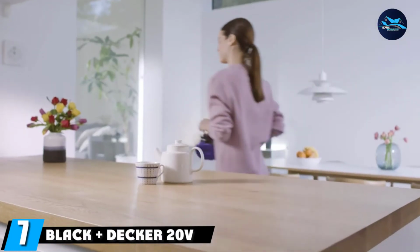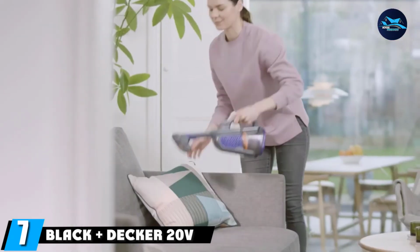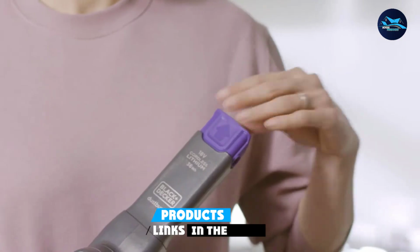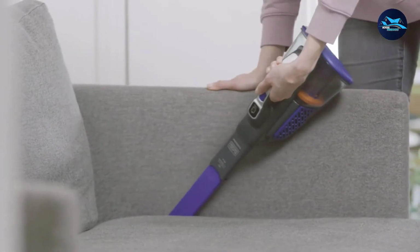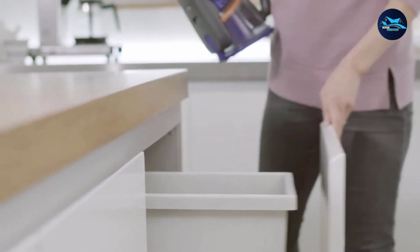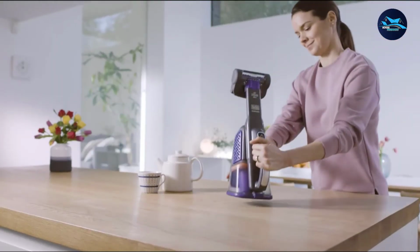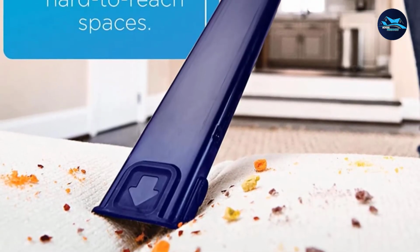Moving on to the next at number 7 with BLACK+DECKER 20V Advanced Clean Handheld Vacuum for Pets. Pet owners say this vacuum's extra long crevice tool makes it possible to suck up pet hair from hard-to-reach places, like in between couch cushions and the depths of household corners. Plus, compared to the other 2 pet hair-busting models on this list, it just so happens to be the lightest.